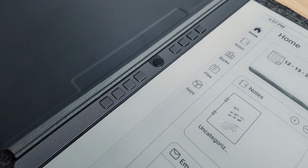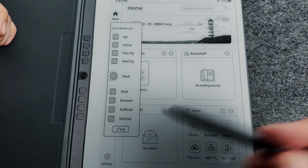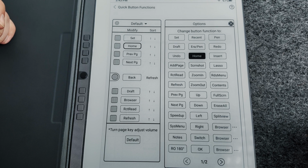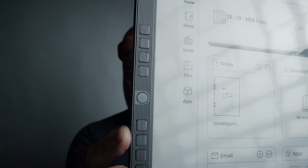I found myself defaulting to using these 9 buttons on the side rather than using the stylus to move through pages. You can actually customize the buttons to do what you want for things like going back and forwards, adding a page, or just going back to the home screen. And you know what? It is actually quite refreshing to have some physical buttons on a device for once.